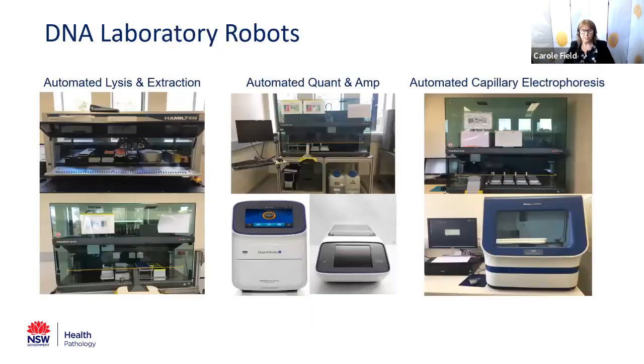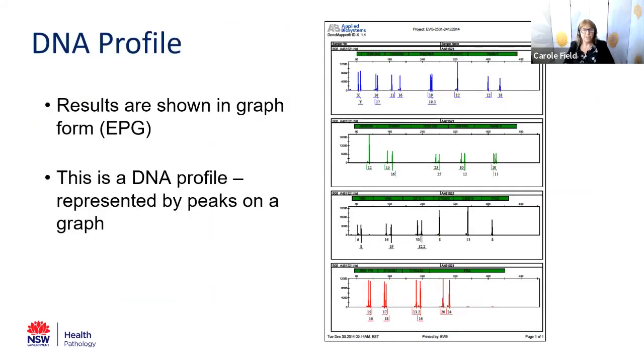So just a picture of some of our robots. On the left, we have our lysis and extraction robots, where the sample will be purified. In the middle, we have where we are quantifying, so finding out how much DNA is in the sample and also copying it millions and millions of times so that we can then visualize the profile through our analyzers that are here on the right. And these just allow us to actually visualize that DNA profile. The end result is an electropherogram, which is just a graphical representation of a DNA profile.